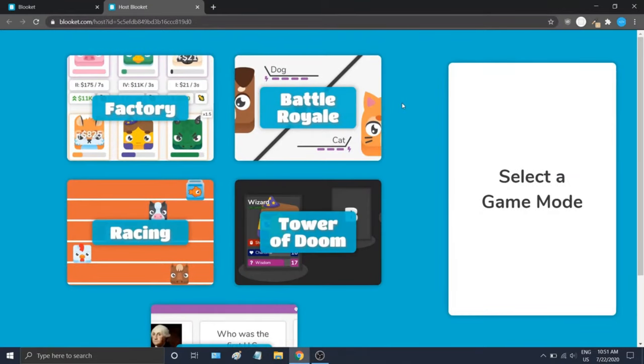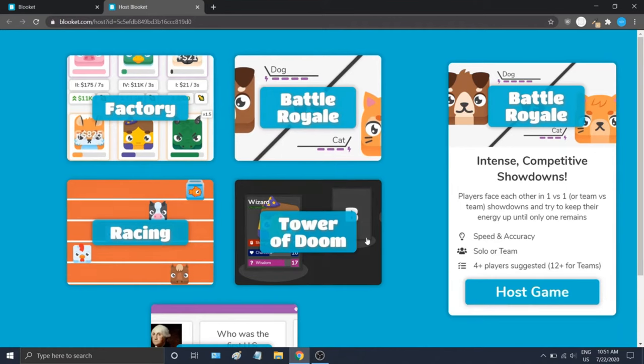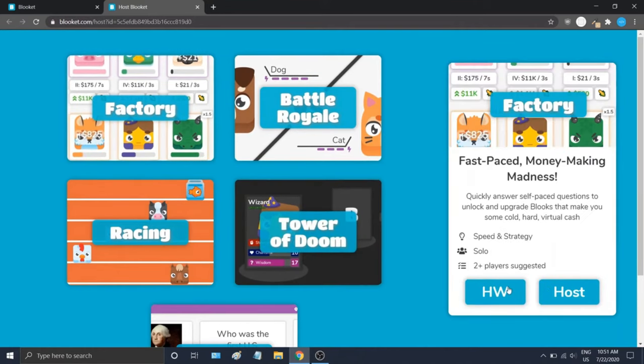Now you'll be taken to a page with all of our currently available game modes. Click a game mode to learn more. Notice at the bottom of the game mode, you'll see a button where it says host game, assign homework, or homework and host. Now you can click any of these options. We'll start with a homework.